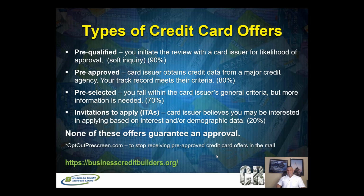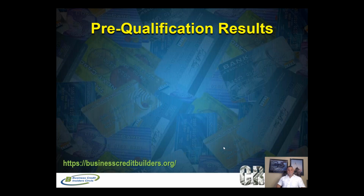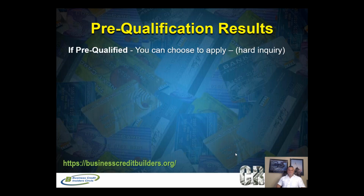Okay. Now, let's talk about what happens when you submit a pre-qualification form on a card issuer's website. We're going to get into which websites offer it and where to go, which bank card issuers, some of the major ones. But if you're pre-qualified, then your next step is you can choose to apply. You submit a hard copy application, and they're going to now trigger a hard inquiry to your credit.